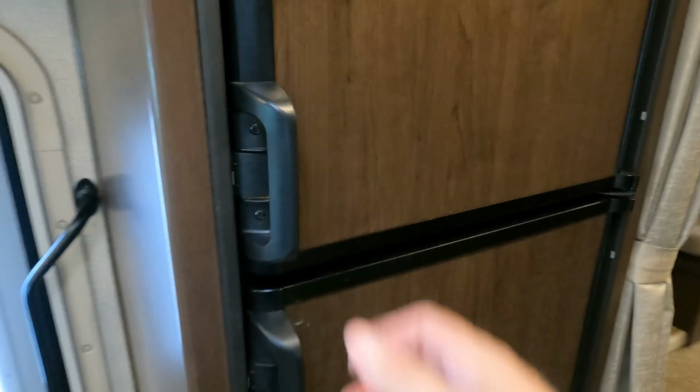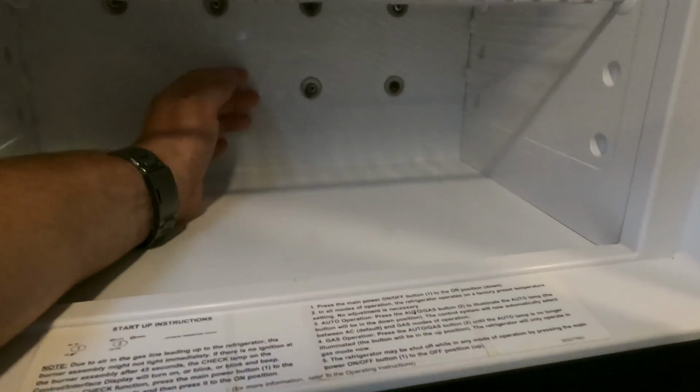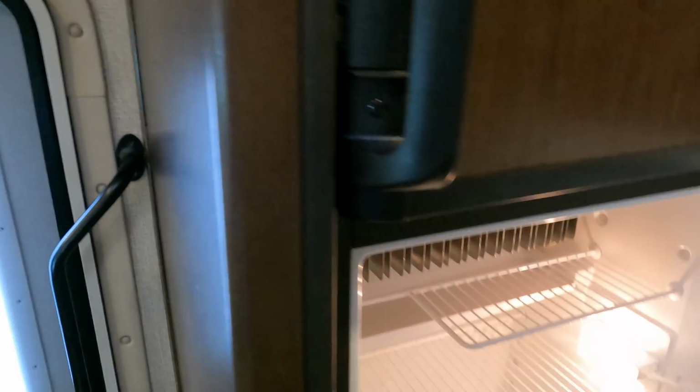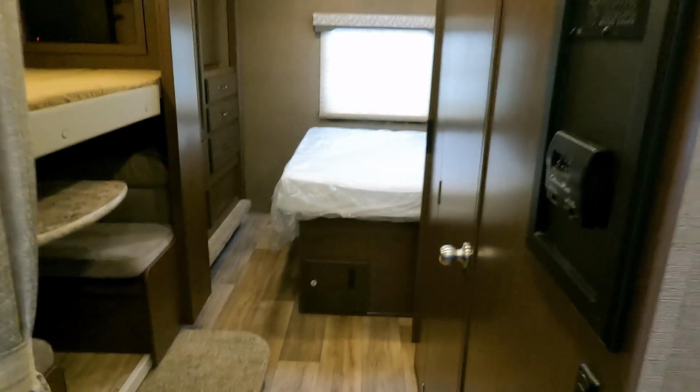Got a 6 cubic foot RV refrigerator freezer that is cold. Already getting cold, which I know works because when I picked it up from the people's house yesterday, they had to unload some drinks out of here, and they were still ice cold. So I know it works, and I've got it on right now. I just had it on about 30 minutes.